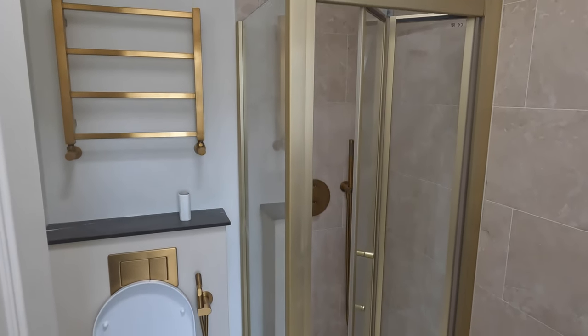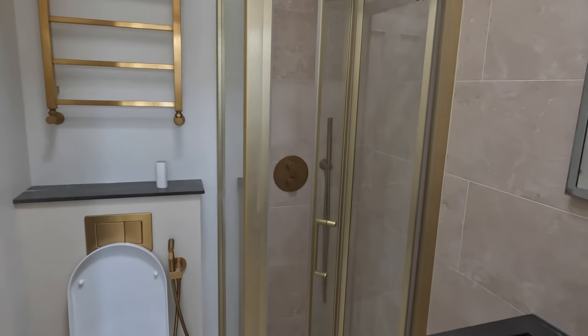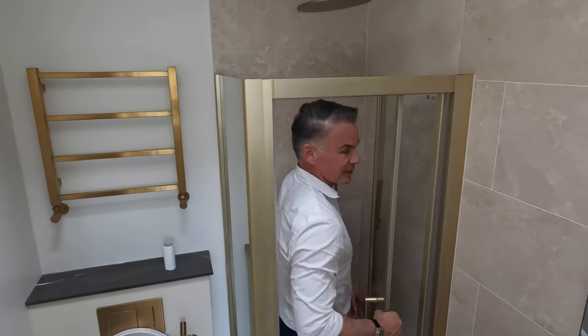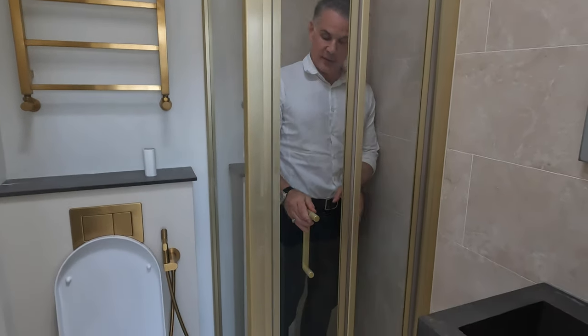It's such a tiny shower. I know. Again, if you're a big man, you're never going to get in there. I am a big man, Nicholas. You get in there? And only just. Yeah, it's like a little TARDIS.